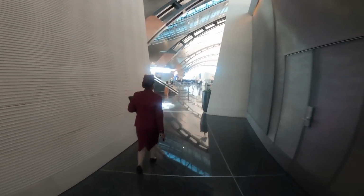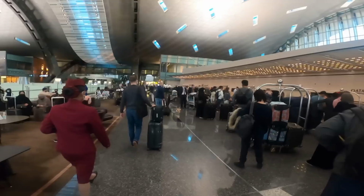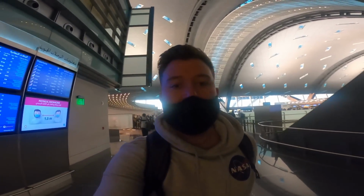Now it's time to go through security, so back over to the business class side. Of course, I was only over here because of the pressure over the other side. You'll see when I come over how many people are there. So you're going to have to turn the camera off now, but just so you know, Qatar do provide a separate security channel for anyone in business class. Same goes for first class, and of course over that way for economy too.